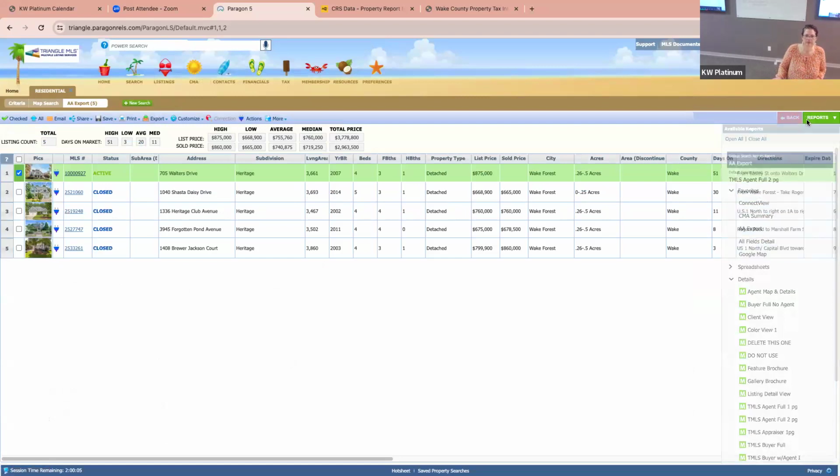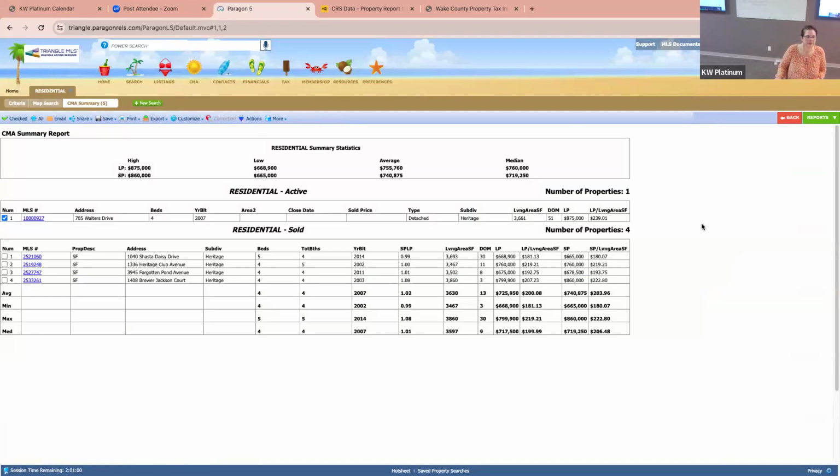If you click on reports, I have it saved in my favorites because I go to it all the time, but it's probably in CMA someplace down here if you're looking for it. I'm just going to do the CMA summary. I print this out just so I can have it, because I talk to my sellers about all the houses that have sold in the last few months.